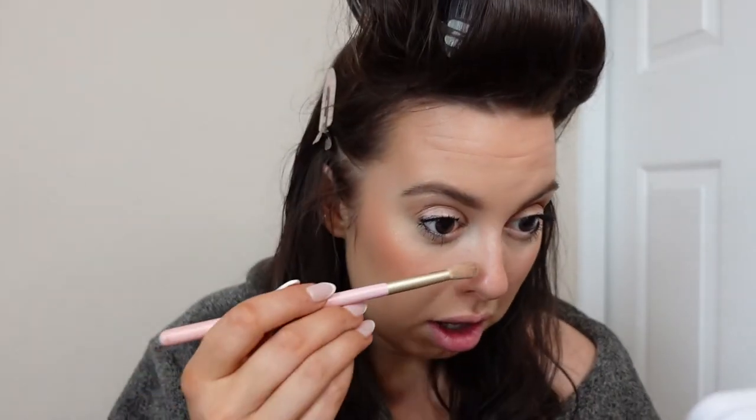The only other thing that I forgot to do earlier is I also take this little fluffy brush with a bit of the bronzer on it, and I just very gently put a tiny bit down the side of my nose and just pat that out.